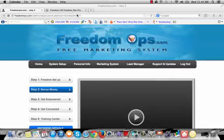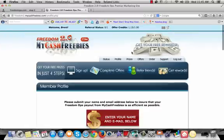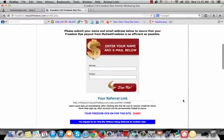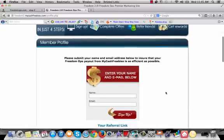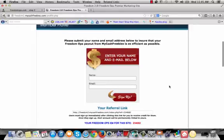And again, inside of the freedomops.com, the Freedom 2.0 site, we're going to have tutorial videos on each page, okay? So when they go to the last page, there's going to be a video here, and it's going to tell them not only to fill this out and that this is their ID, right?